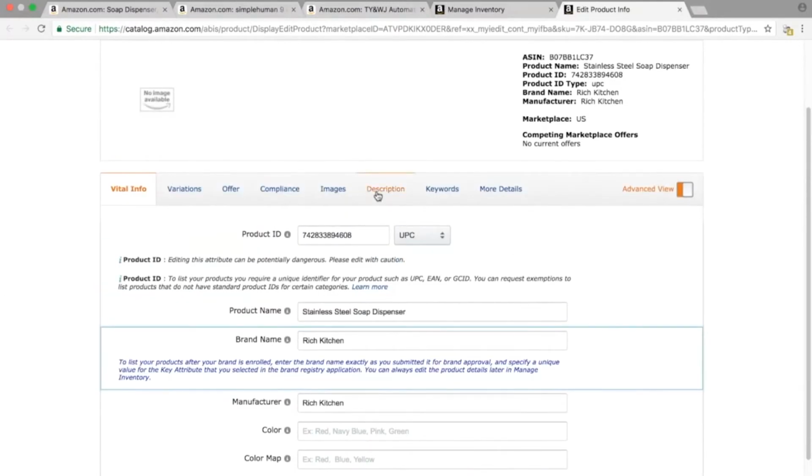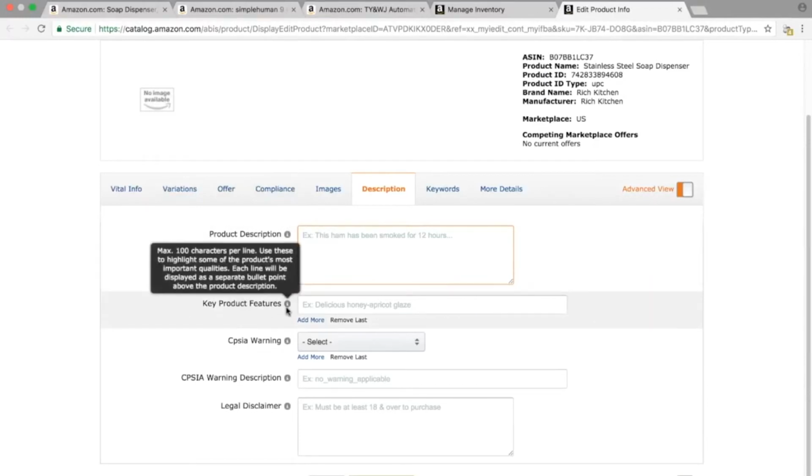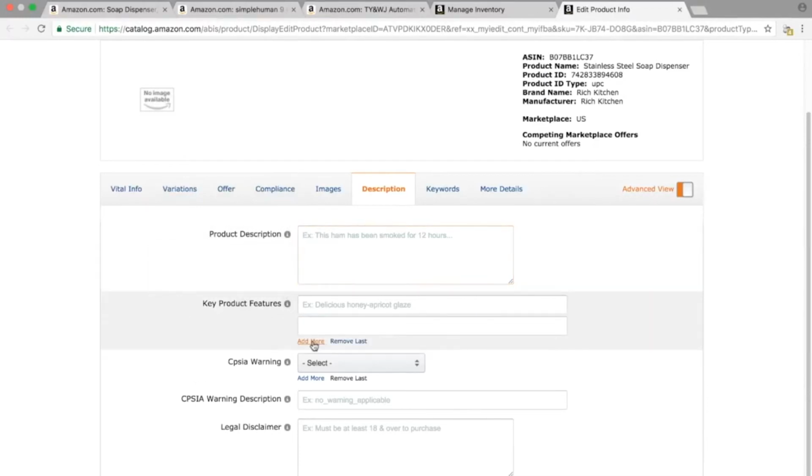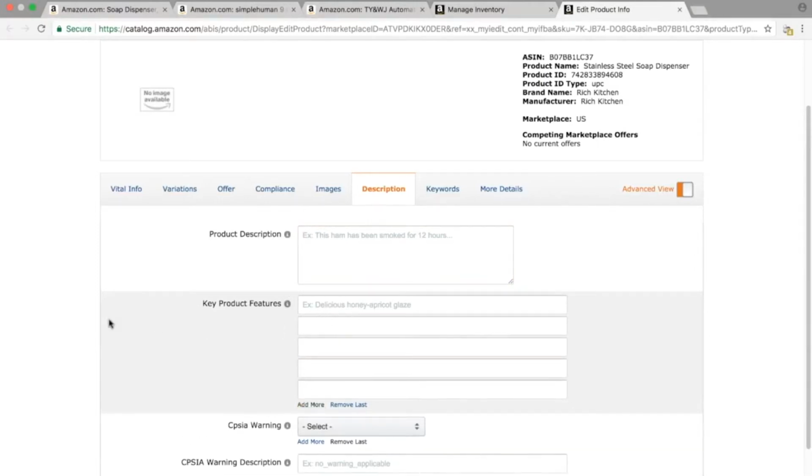For the description, self-explanatory, you would click on the Description tab and put it into this box where it says Product Description. The key product features are actually the bullet points. And so you would click on the Add More button so that you have 5, and then you would fill in your bullet points here.